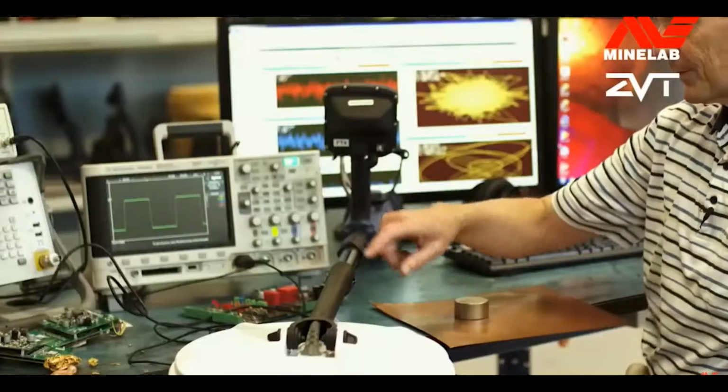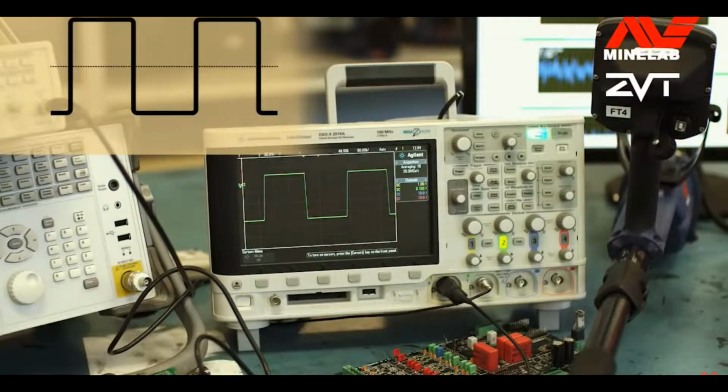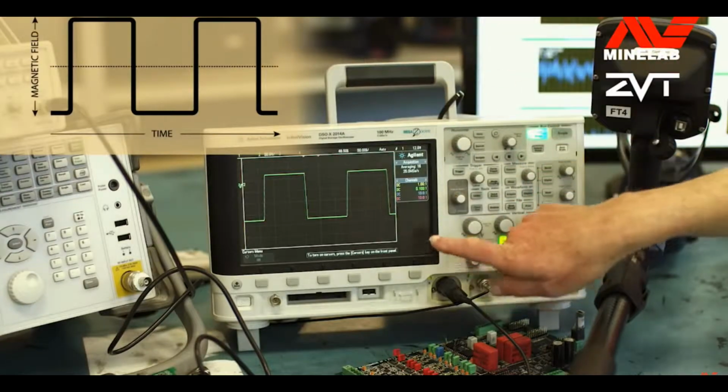This is a new GPZ metal detector. I've got a little probe measuring the transmitted magnetic field, which is displayed on this oscilloscope. This is time going this way, and this is magnetic field going that way. So it's really the same sort of thing as getting a magnet and putting it this way, and then suddenly flipping it that way, and then suddenly flipping it that way.